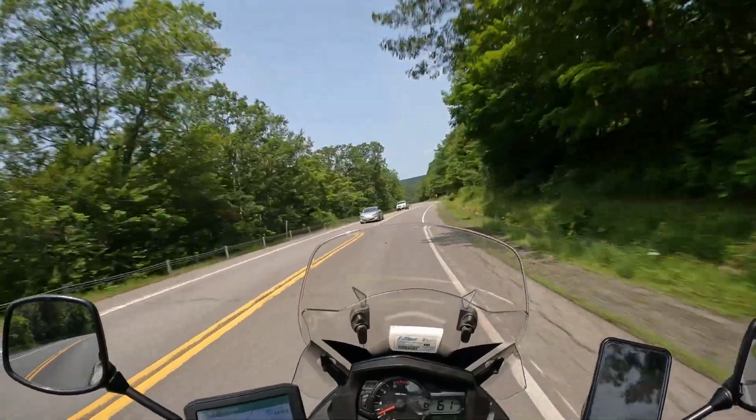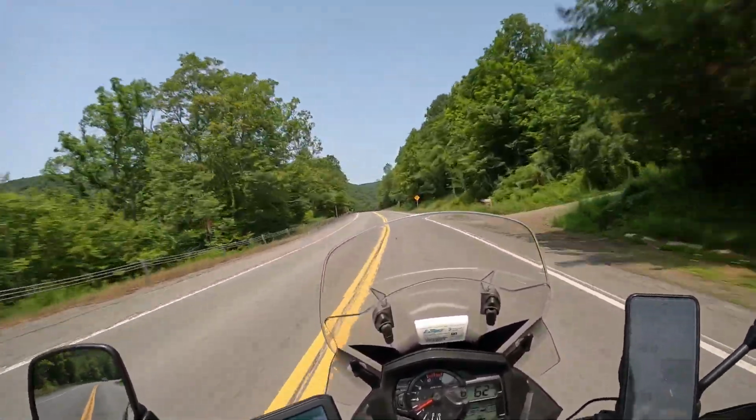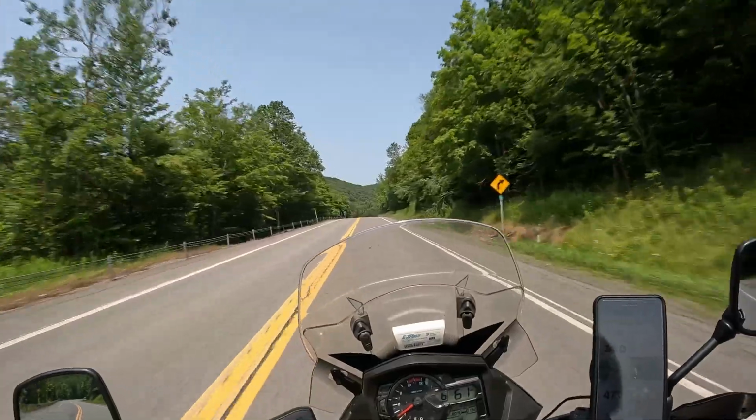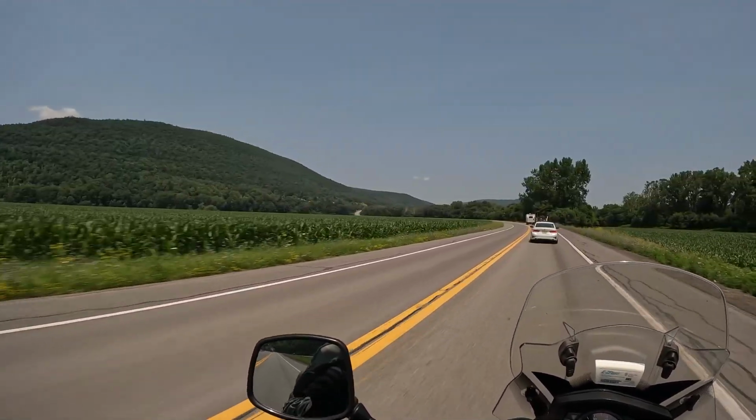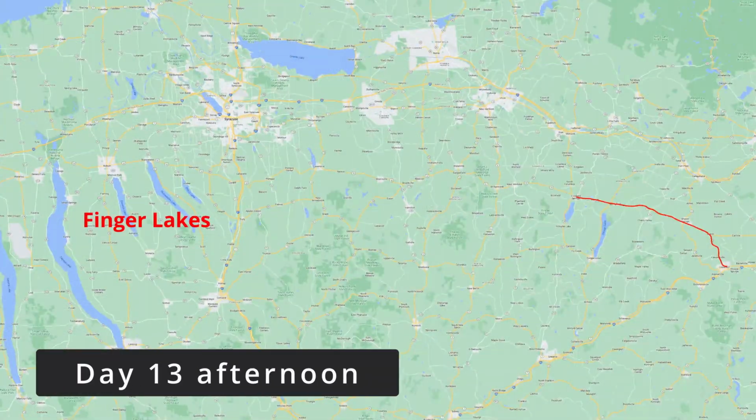Still heading north and west on Route 145. Looks like making my way across the state of New York. And headed west on Route 20.